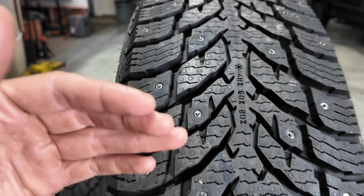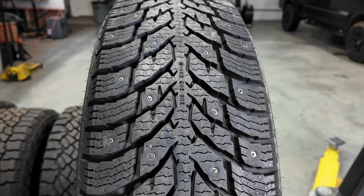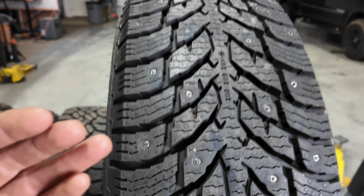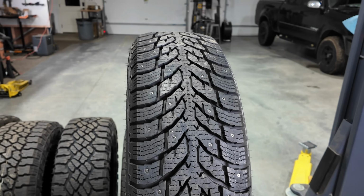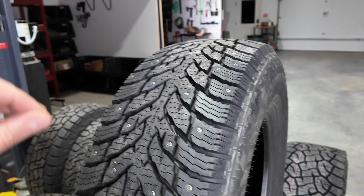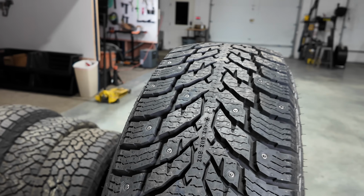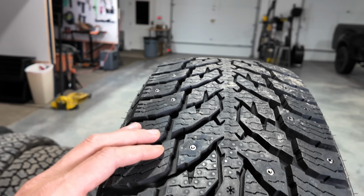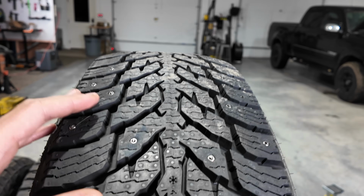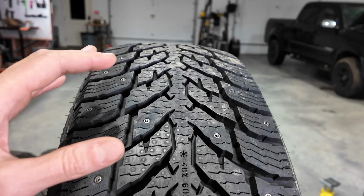Would you off-road this tire? Absolutely not, unless we're talking about an off-road dirt road in the middle of winter that's covered in ice and snow. Would you run it to Moab and take it on the rock? Absolutely not. But if you guys are watching this video and hoping that we are going to cover an absolute winter specialist tire that you put on at the beginning of winter and you take off at the end of winter, this is the tire.